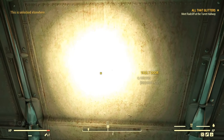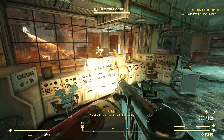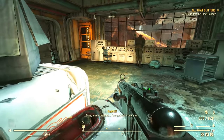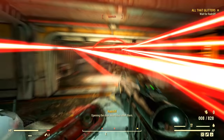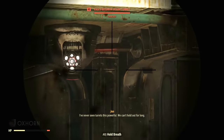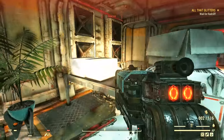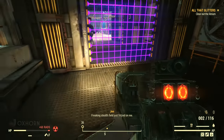Here, Radcliffe finds a console. You should take cover, though, just in case. Okay, turrets disabled. I'm opening the door now. Radcliffe! I thought you said the turrets were locked! Electrical grid should overload the banks. I've never seen turrets.